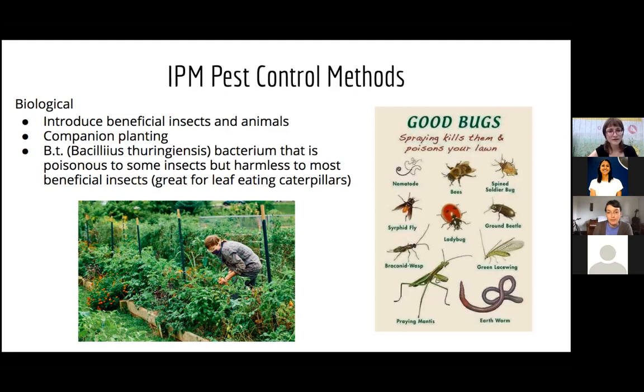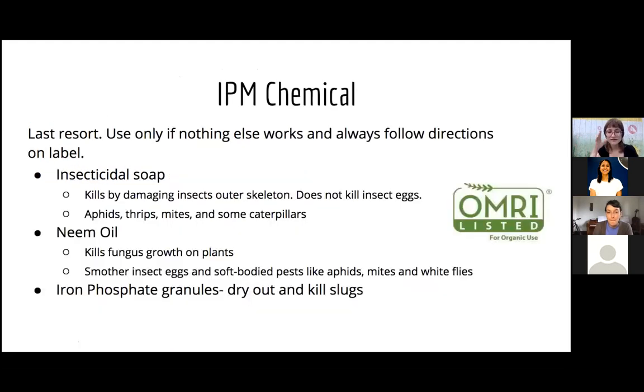And so with integrated pest management, you can use chemicals. I always say this is a last resort, and only use it if it's working, and make sure you're following directions on the label. And similar to fertilizers, with chemical sprays and such, look for OMRI approved or organic.